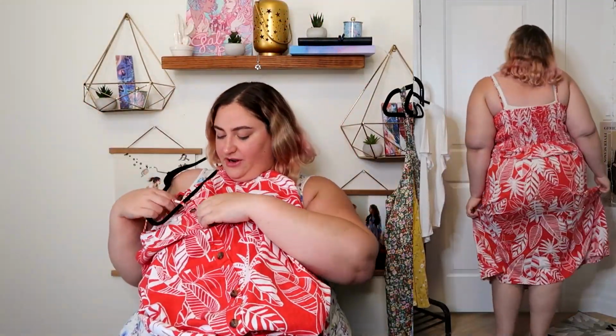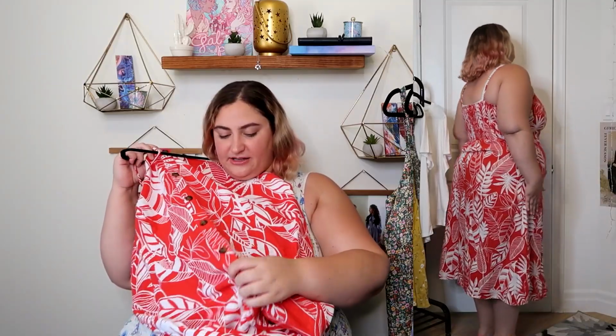The straps are really tiny, which I'm not as big a fan of. Like, these ones here, for instance, have a bit more thickness, whereas these ones are a bit more true spaghetti straps. But again, it has the shirring in the back. This one actually has this adorable button detail along the front. It's got a bit of a higher neckline as well. And the buttons actually go all the way down into the skirt.